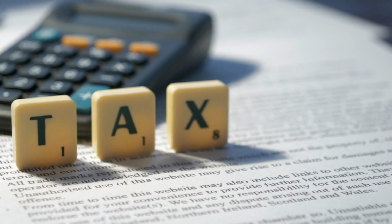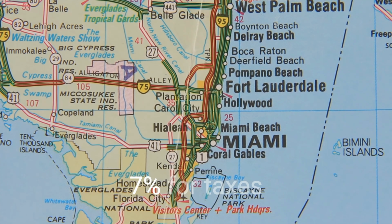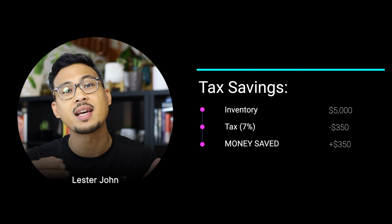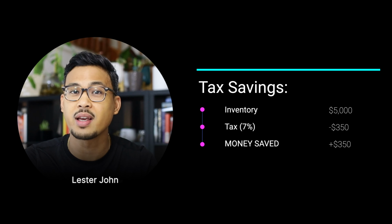First one is getting your reseller permit, aka your reseller certificate. It's basically a document that allows you to purchase inventory from different stores without charging any sales tax. It's awesome, right? So the obvious benefit is to save a lot of money on taxes. Like here in Florida, we get charged 7% for taxes. So for example, let's say you purchase $5,000 worth of inventory. 7% of that is $350.